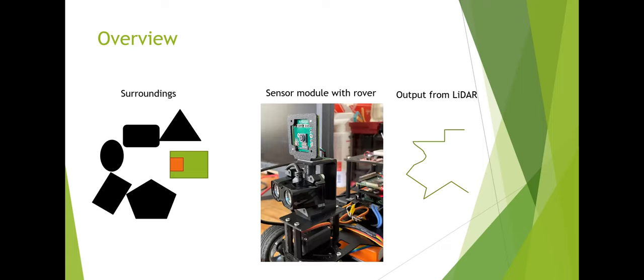Let's first take the overview of the module, the working of the module, you can say. In the leftmost image, you can see we have one rover. And in the rover, this orange part is demonstrating the sensor module on the rover chassis. And we have different obstacles or objects in the surroundings. And here in the middle image, we have our sensor module. This is our encoder. This is our small lightweight LiDAR. And this is our servo motor.